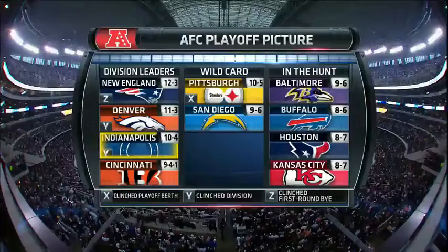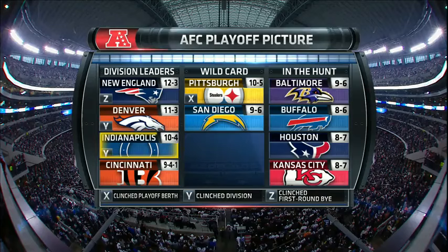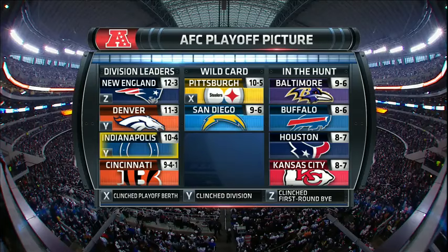That AFC playoff picture, still a lot of things to be settled. New England clinched a first-round bye with its squeaker over the Jets today, 17-16. Denver and Cincinnati play tomorrow night. Pittsburgh's in the playoffs, clinched a berth today with its win over Kansas City. And San Diego, if it wins next Sunday at Kansas City, the Chargers would be in. How about that? After last night's game, what a job, Phillip Rivers.